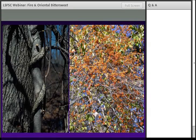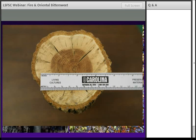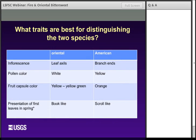So on the left you can see this vine really cutting into this small tree here. And then it produces prolific fruit, which birds can disperse very long distances from the canopies. This is an image of an Oriental bittersweet stem that's fairly large. You can see it's about 4 inches across. I've seen them up to 6 or 7 inches across in some cases.